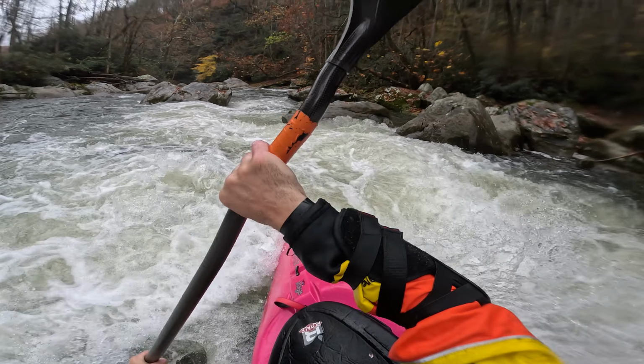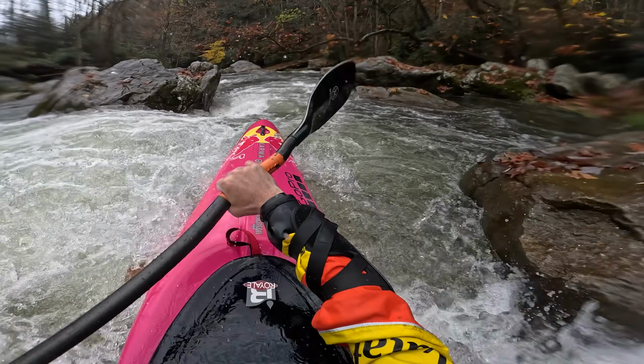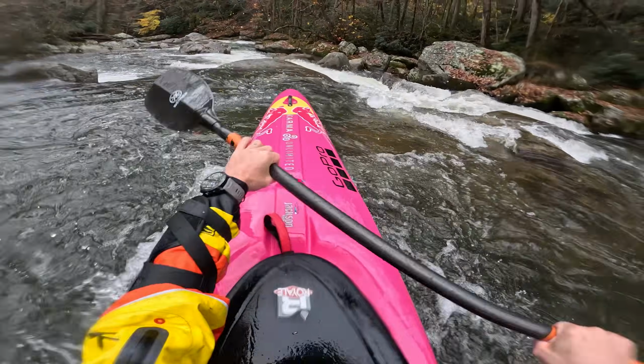Then as you're carrying your speed away, I go ahead and get my right knee up again a little bit so that the flow can take me left of that rock that's in the way, and then I settle the boat out and keep carrying my speed.